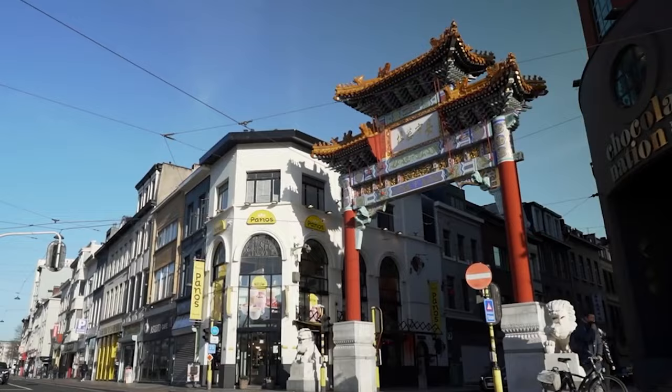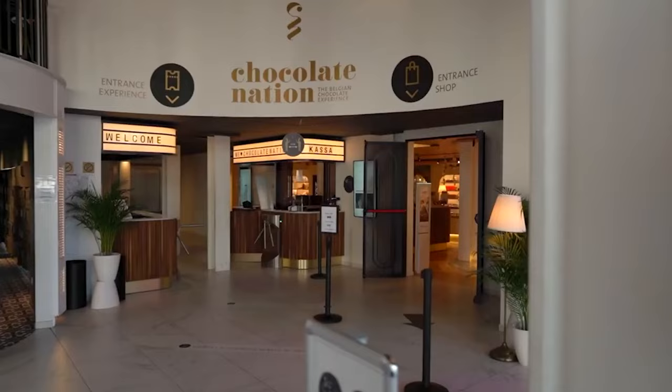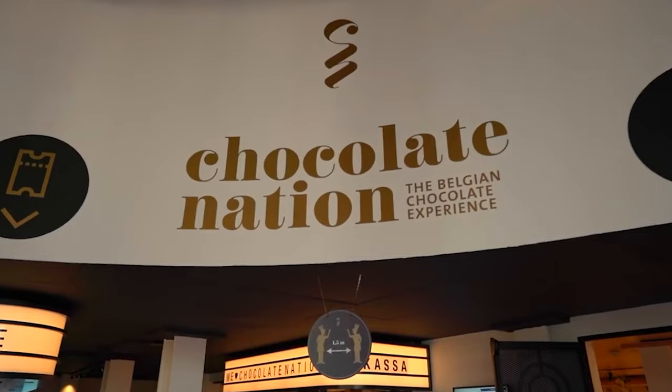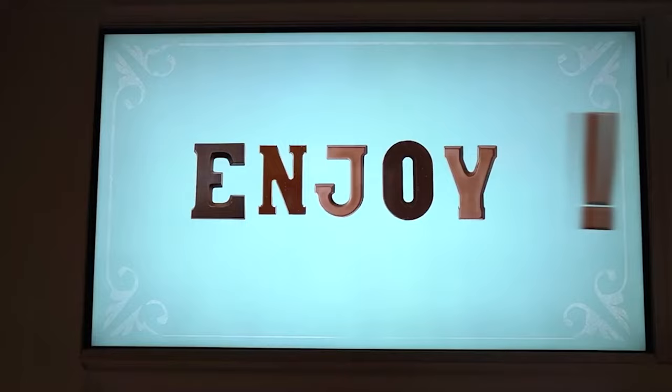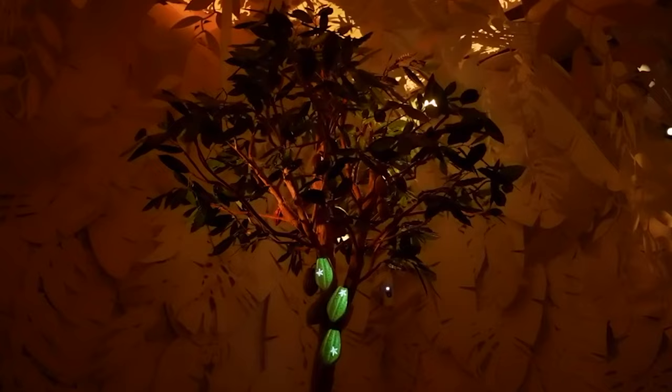Number 5. Try the chocolate samples at the Chocolate Nation. Belgium is known for its chocolates all over the world, and chocolates play a very important role in their culture. The Chocolate Nation is the place where you can go through the entire process of making chocolate from scratch. You can see how different types of chocolates are made, from beans to bars, and the process is very exciting as you discover how they're created.